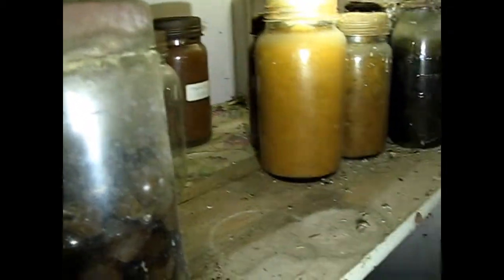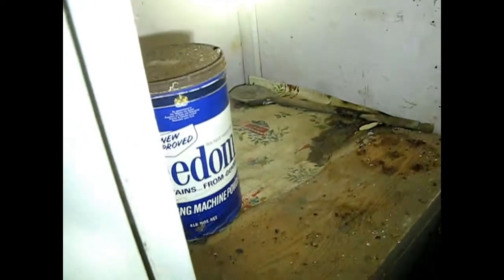All sorts of pickled things. Couldn't make out quite what was in them. But as you can see, they've been there a very long time.